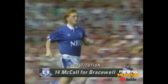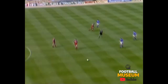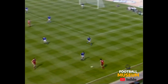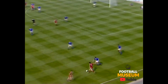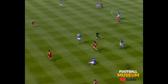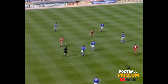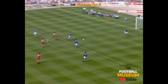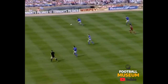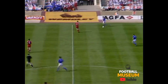And McCall gets a big welcome from the Evertonians. Be keen to see how he fares against McMahon in there. Here's Houghton. Stephen. Won again by Houghton. Whelan to McMahon. Barnes has made a through run. Watson's there. McCall is wearing number 14.